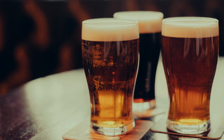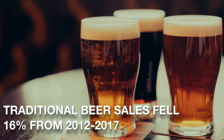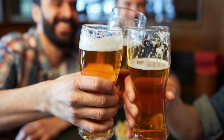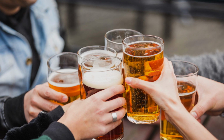So what is driving this demand for craft beers over traditional beers, whose sales fell 16% from 2012 to 2017? Just like the food industry has seen a trend for exploration of new and less traditional flavors by consumers, so has the beverage industry, and this demand is largely driven by millennials.